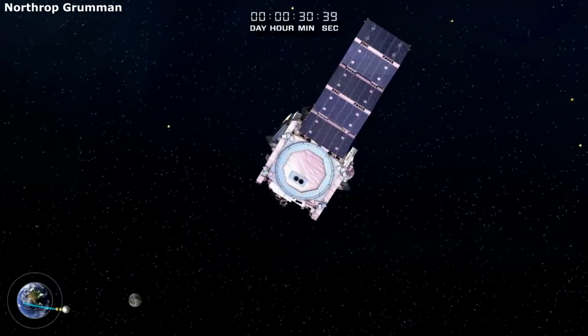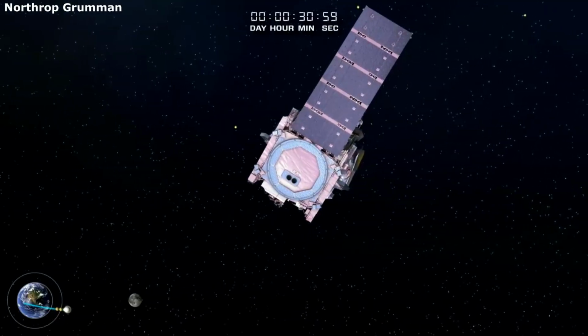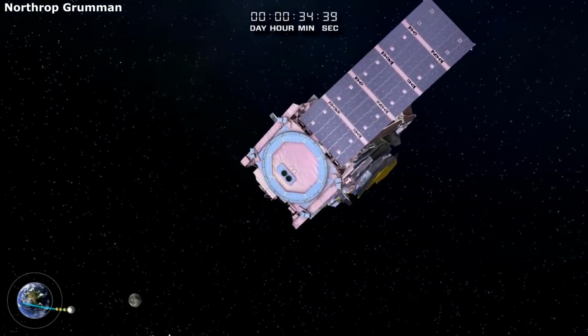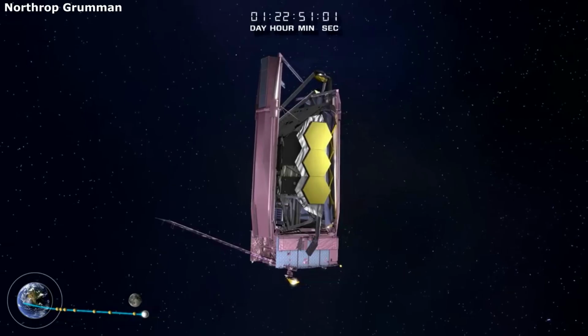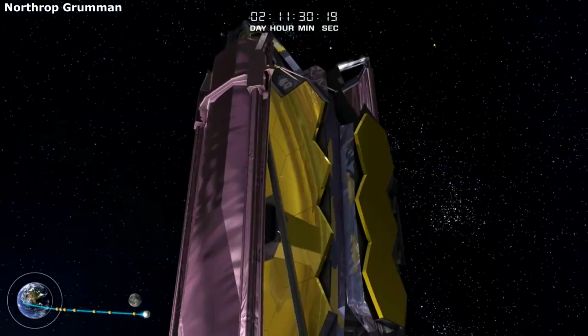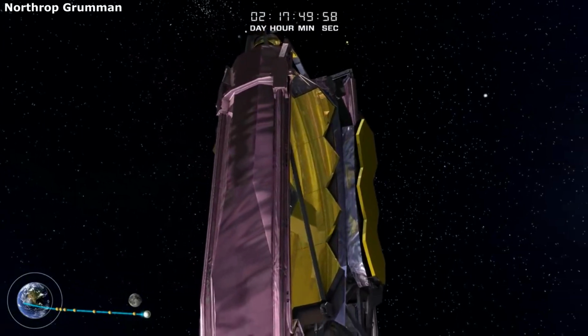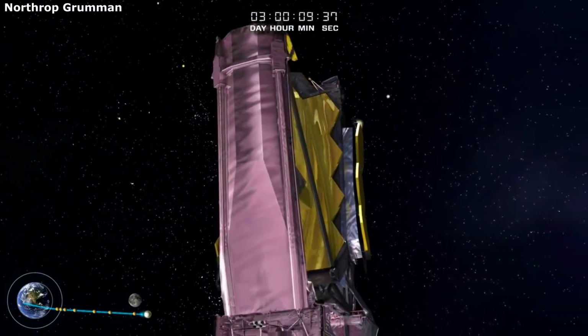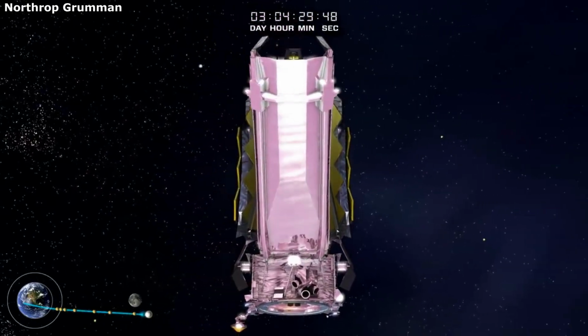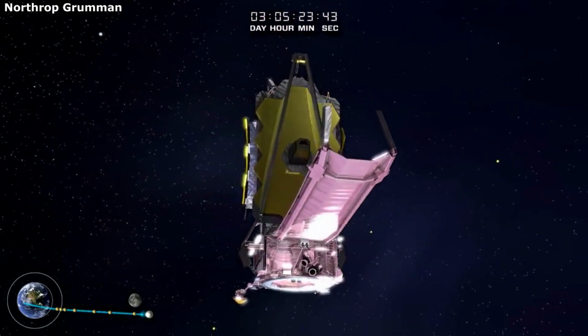Sunshield deployment. As I mentioned prior, because of the James Webb Space Telescope's large size, many different parts and components of the telescope need to be folded up for launch. Once in space, the telescope will unfold and deploy many different parts over the course of multiple days. One of the biggest parts of the JWST is the sunshield. The sunshield is about 22 by 10 meters in size. This makes the deployment process very unique and complicated.